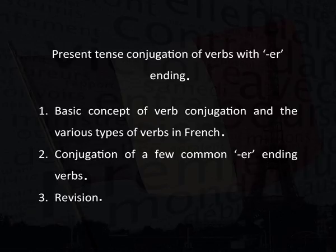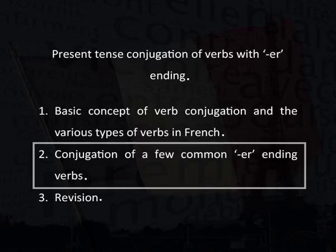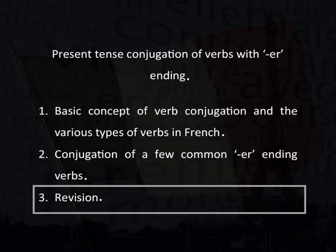This lesson has been divided into 3 sections. In the first section, I will explain the basic concept of verb conjugation and the various types of verbs that exist in French. In the next section, we'll learn how to conjugate a few common verbs with ER ending. And in the third section, I'll provide a text to revise what we learned in today's class. In this lesson, I will introduce you to words related to everyday activity, such as our daily routine and habits.